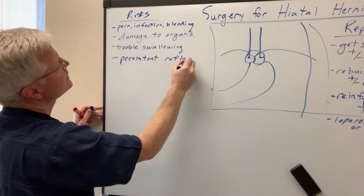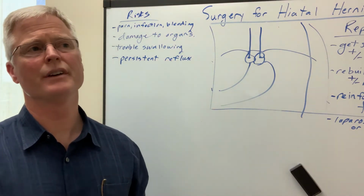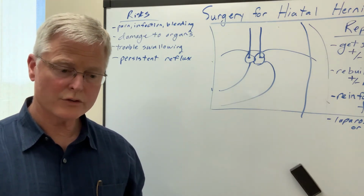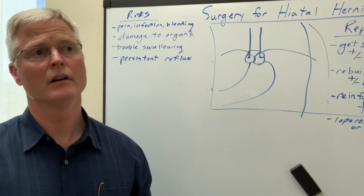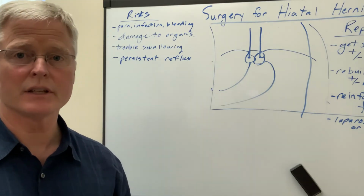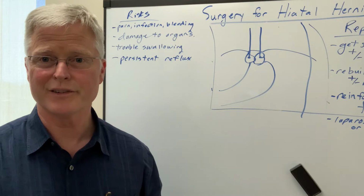Persistent reflux. So I tell people these surgeries are pretty darn good, but not perfect by any means. And also, we're not trying to get the person to have zero reflux. In fact, I dare say most all of us have some heartburn and reflux every now and then. You take some Tums and that seems to be the normal condition, right?